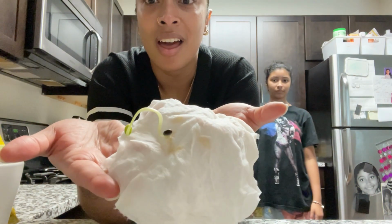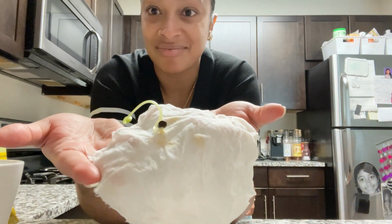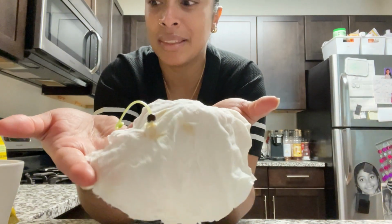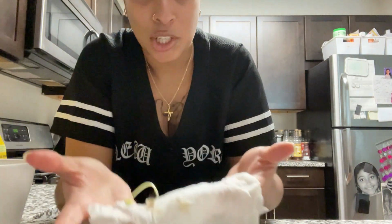Look at the judgment. But she'll be eating my watermelon when it grows though, right? Anyway, so I'm about to plant it and water it and stuff, so I'm gonna show you guys that. Again, I don't have a green thumb, so don't come for me, okay?